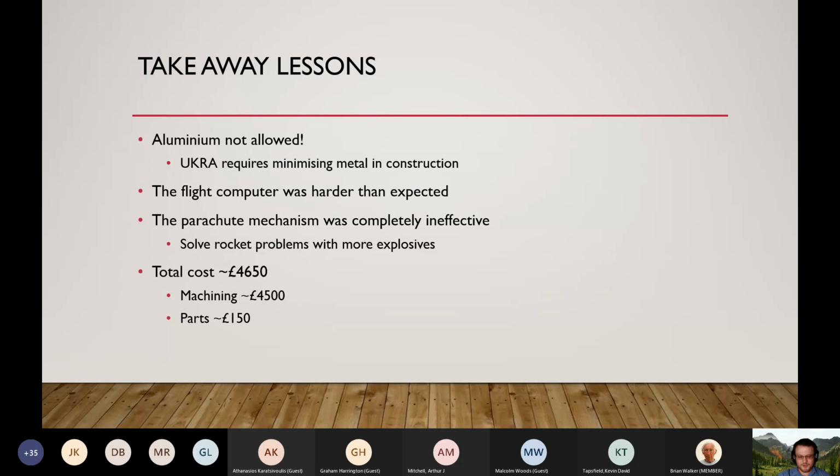So, takeaway lessons. Well, after I turned up to the launch site, very excited to launch my first rocket, and I was going through the safety certification for launch, I was made very abundantly aware that you're not allowed to launch aluminium rockets under normal circumstances. The UK Rocketry Association actually requires minimizing of metal in the construction of the rocket. And the reason for that is, if you think about these essentially as high caliber projectiles, they can sometimes fail with parachute deployment. And when those come down, they're aerodynamically optimized, so they can come down at about 600 kilometers an hour, which can be detrimental to any objects in the vicinity, whether they're able to move out of the way or not.